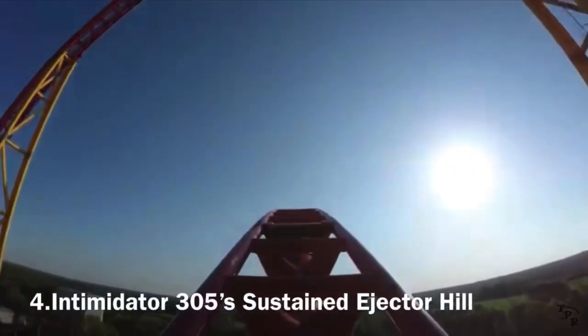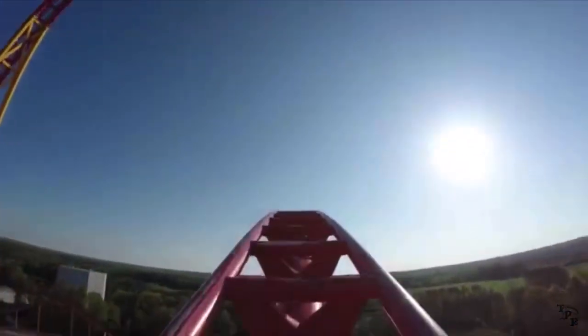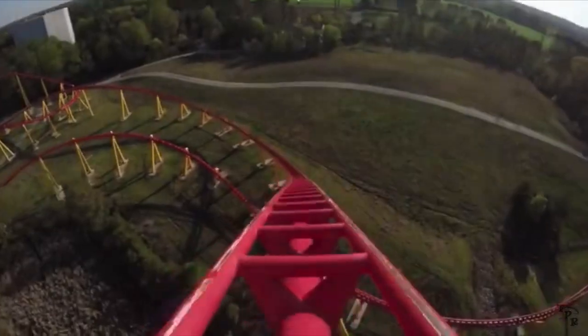Alright, so coming in at number 4 is going to be the awesome sustained ejector airtime hill on Intimidator 305.